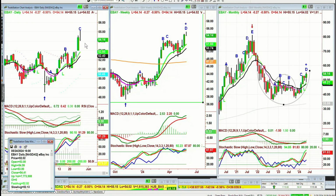You can do one of two things. You can start a position right here, but it's only a very small one, not even a starter position. It's just like I'm getting my foot in the door. The reason I'm saying that is because I think it's going to make a high, and then it's going to digest, and it could digest between 56 maybe and 51 over a period of 2 or 3 weeks. So step in right here if you want to be in, you like it, and then just wait.